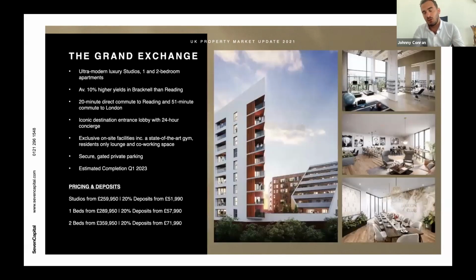Contrastingly to that, we have the Grand Exchange, which is not complete for another 2 years, offering something slightly different. Obviously, you pay a deposit of 20%, and then you don't pay anything or start your mortgage or start the completion process until the end of next year. So slightly different offering. In terms of the development itself, this will be the flagship development of Seven Capital in terms of the quality of what it's going to bring.